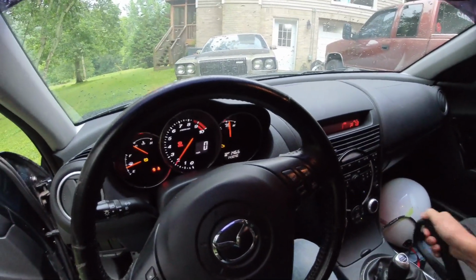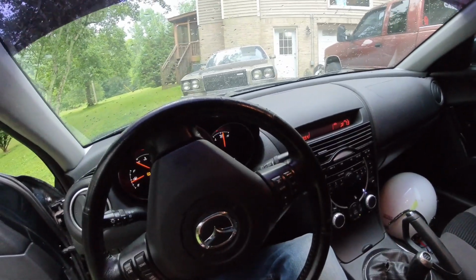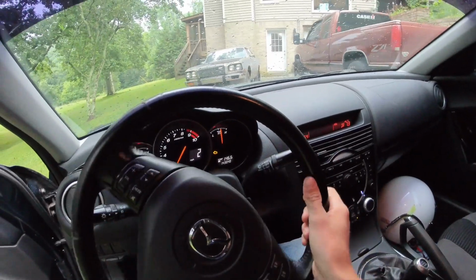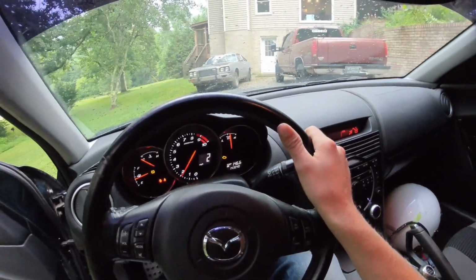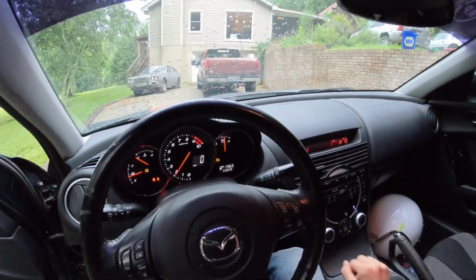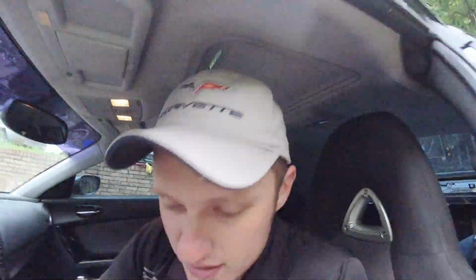So, I'm going to back up my Rx8 here into a little bit of an easier spot for us to see. We just fired it up cold. We've got to let this thing warm up before you turn it off, guys. If you don't want to have to deal with a flooded Rx8, make sure that you warm your car up all the way before you shut it off. And yes, it's an Rx8, and it will hot start, I promise.